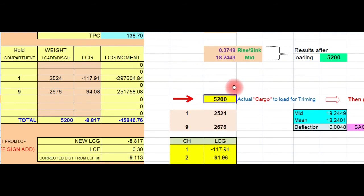Let's say we put 5,150. Still overload. See, look at the mid draft, but your deflection still will be zero. So let's say 5125. Let's say you load 5025.